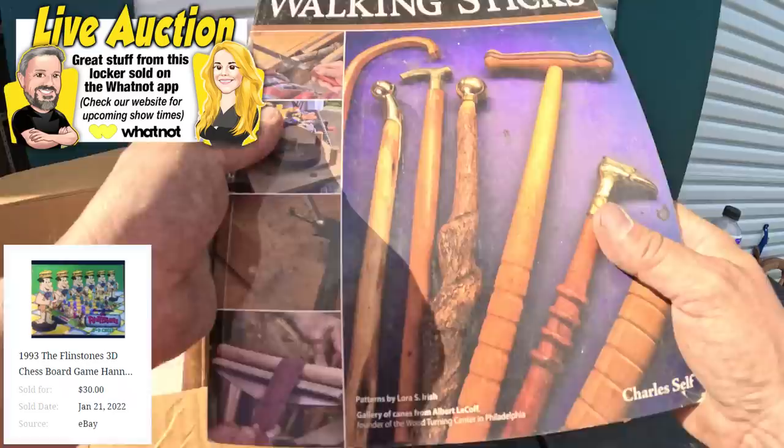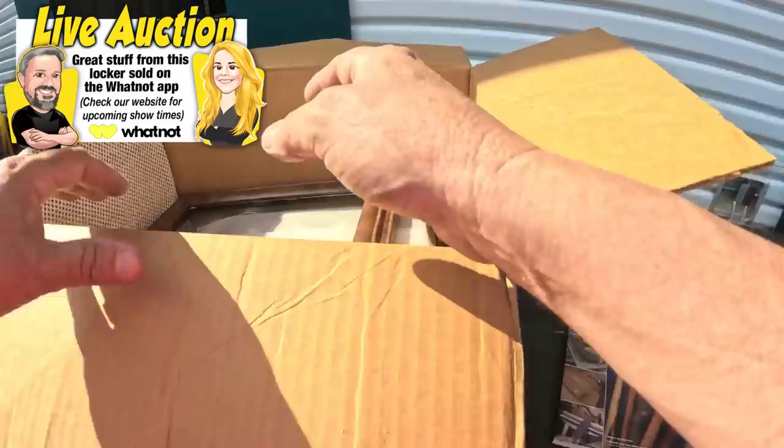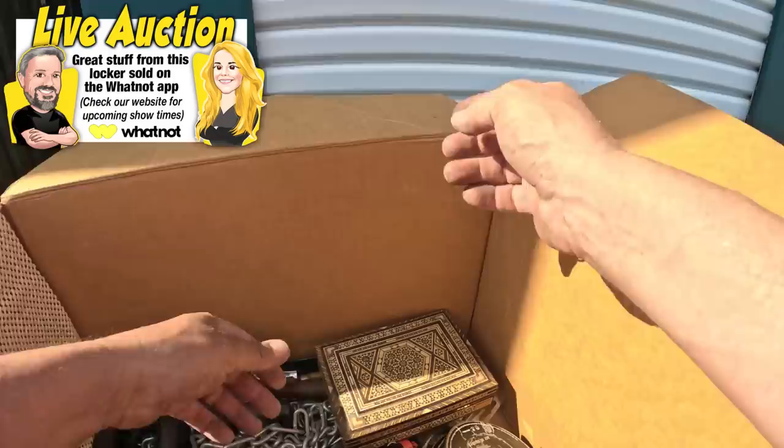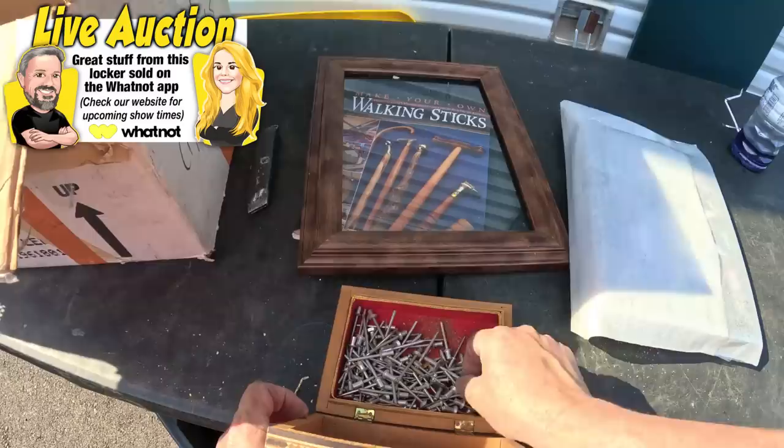Walking sticks: how to make your own. This is just funny because my friend Mike, when he's making his predictions, predicted that we'd find canes or umbrellas, like nice canes. Walking sticks, pretty dang close to canes. We haven't found them yet, but there's a book. And he's good at reading a locker. He really is. So, oh, jewelry box. Come on. One thing I haven't found yet is any gold. I like to find a little bit of gold. That's not gold. These are, I think, for fastening ceiling tiles in a commercial building, but the box itself is kind of neat.